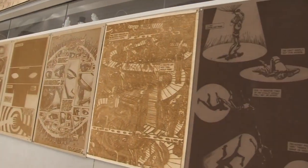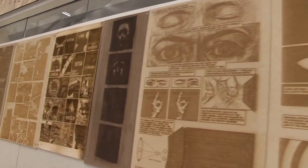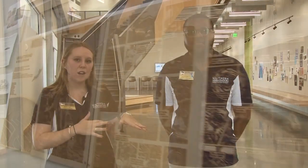So it's really cool to be able to see that work in that space, but also along the walls of the building. They usually hang up students' work here from the interior design students, fashion merchandising and design students as well. So students can actually see what they've been working on all year and have the chance to show those things off to others.